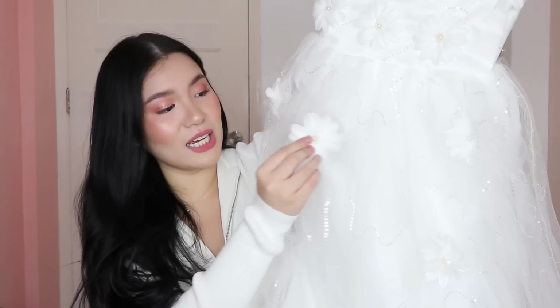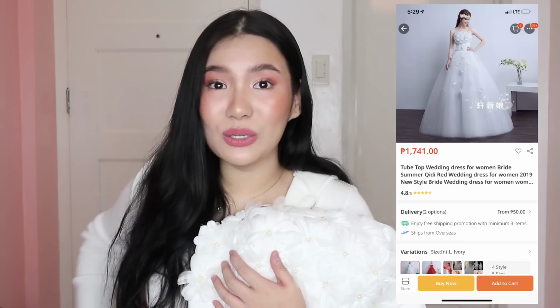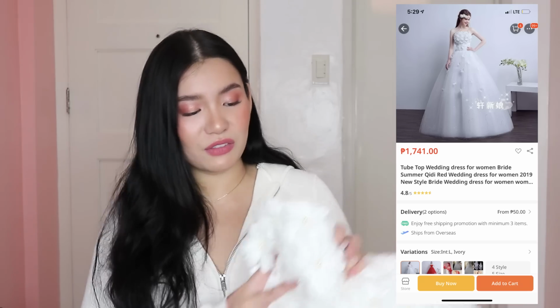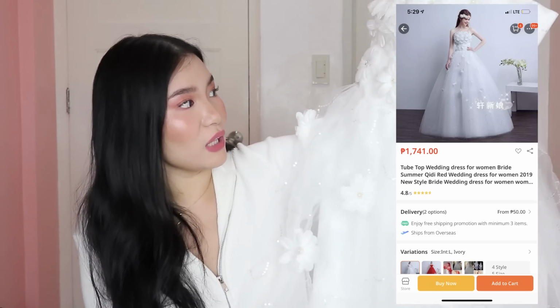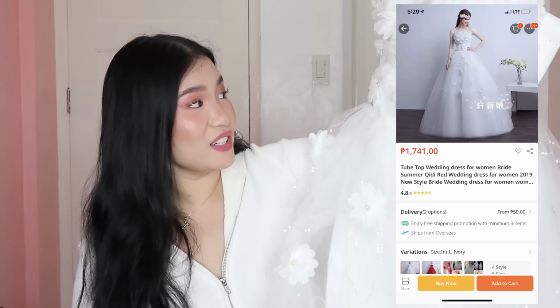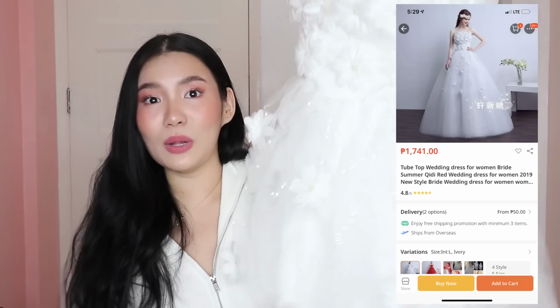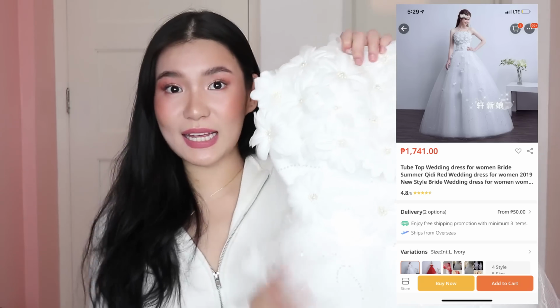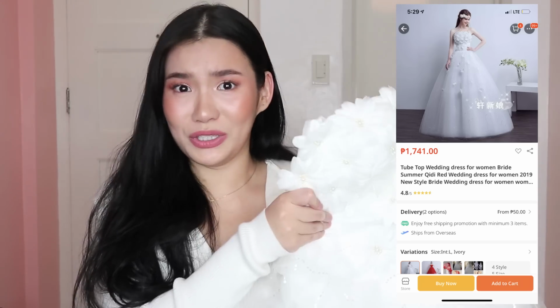Pero ito may flower siya, guys. Dun din sa mismong ano. And kahit na walang petticoat, feeling ko ang ganda nito. This cost 1,741 pesos. Tapos 4.8 over 5 yung rating niya. And I'm gonna give this like a solid 4.8 to 5 din. At first glance, the quality talaga. Sobrang wala akong masabi sa quality for the price. Wow! I'm so impressed. I cannot wait to try this on.